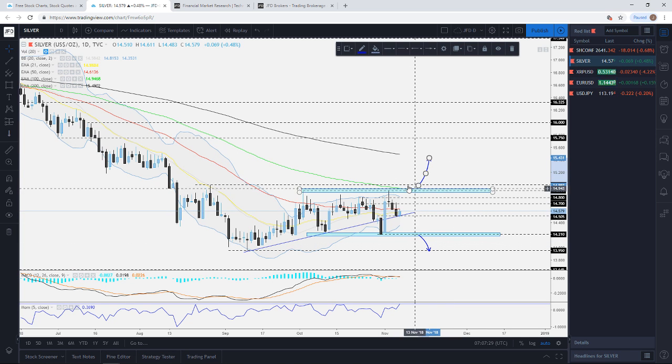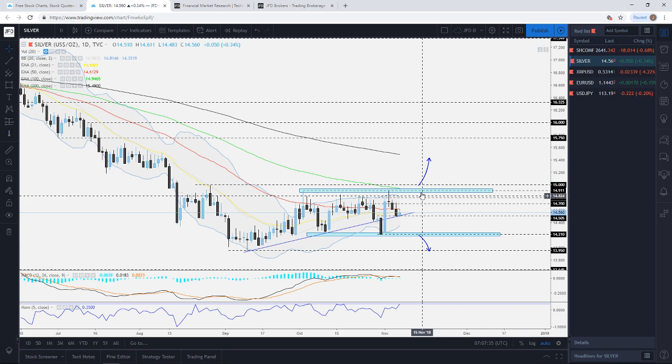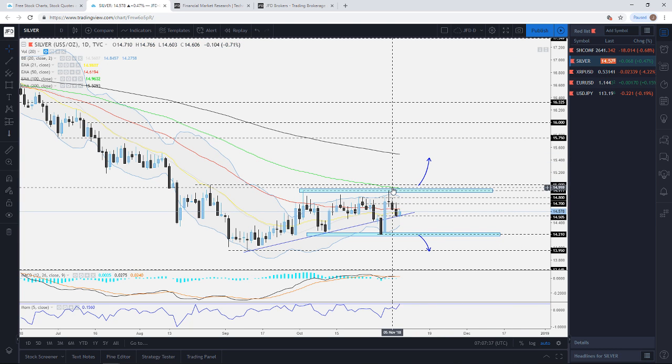On the upside, we're still keeping an eye on the 14.911. A nice good break above that could send this commodity to test the psychological 15 level, just slightly above that, and if that doesn't hold, well, it could be opening the path towards much higher levels. But we'll get to that point if we get closer to this level here, this key resistance area. Now jumping into one of the cryptos.